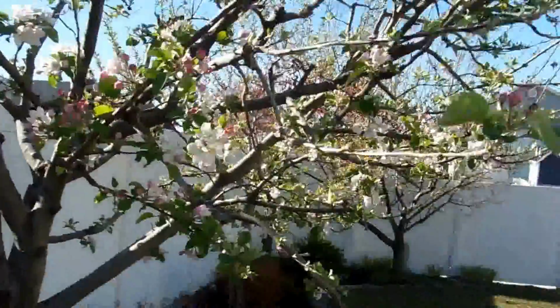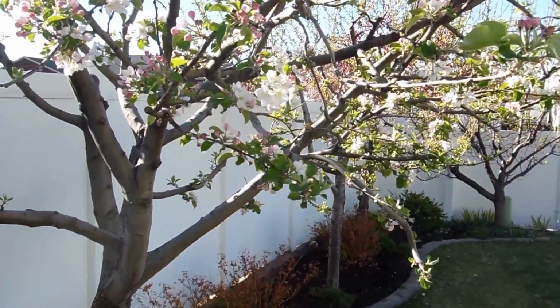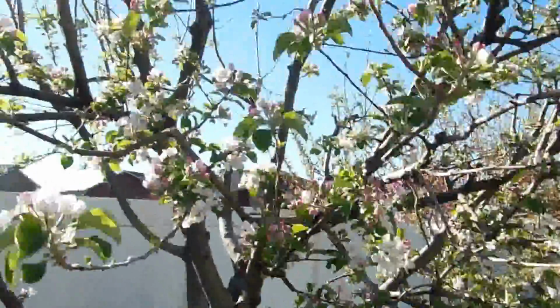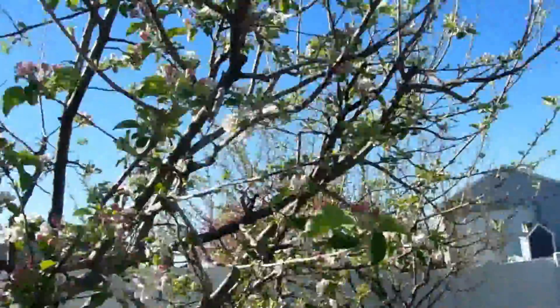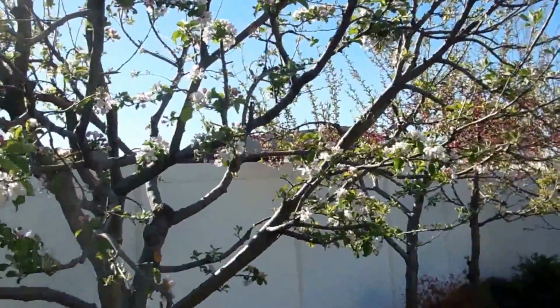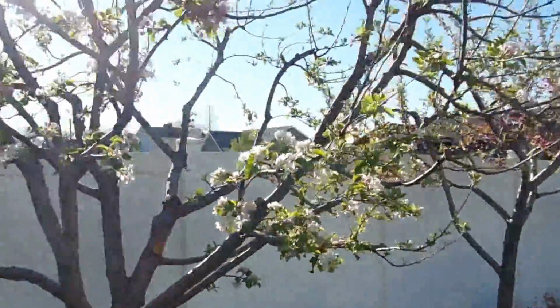So we thinned that out, which is what we did last year, and we got an excellent crop. But judging by the number of flowers here, it looks like it's going to set a good number of flowers, and then we'll thin it out to the proper number of apples, and hopefully we've solved our every other year problem.